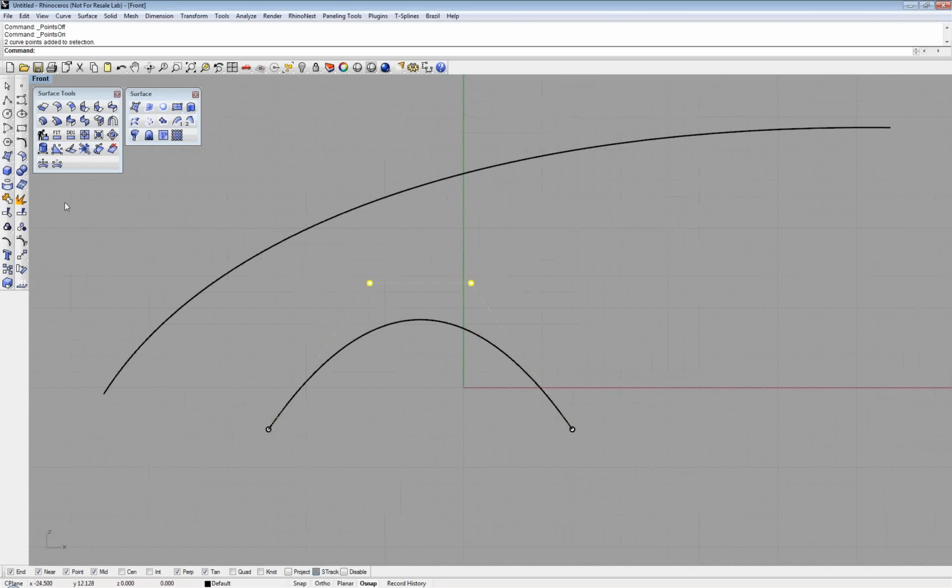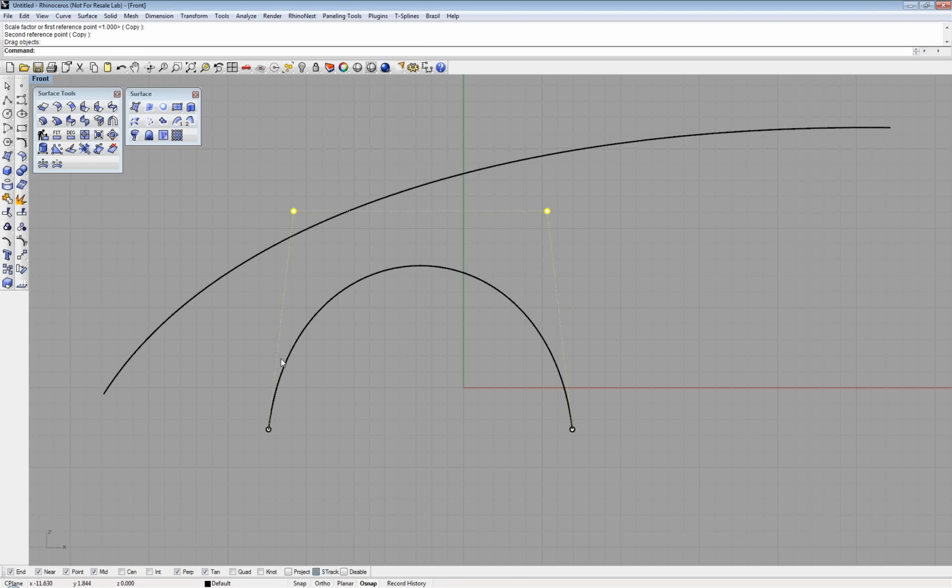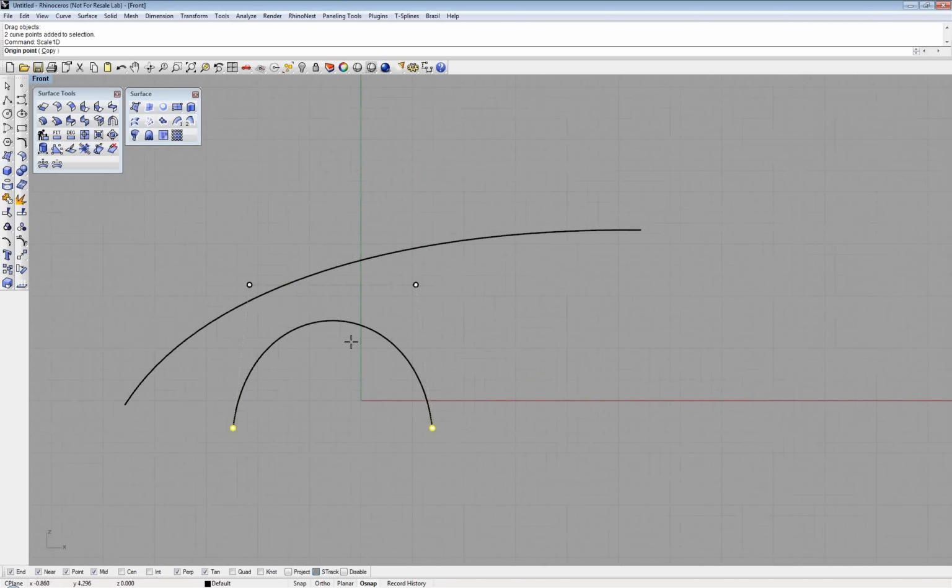curve as well. So I'm going to select these 2 points at the top and use scale 1D with a midpoint snap. Like that. Maybe I'll scale these in a little bit as well.